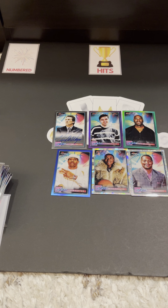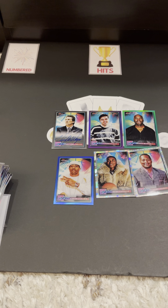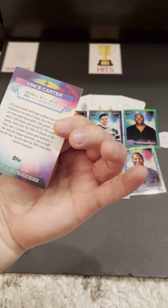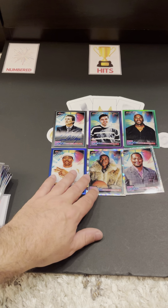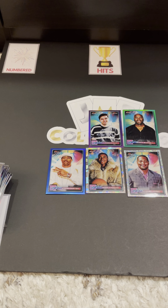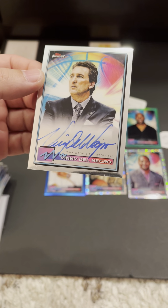Well, there you go. That's what we get from Topps Finest Basketball. Our best hit was probably the Vince Carter numbered to 150, blue. It's a nice card if you're a Vince fan, which we are. And the autograph, there it is. I don't even want to look at it. Vinny Del Negro. Put it in the garbage right now. No, it's a nice autograph. But you're throwing it in the garbage. It's a cool autograph.